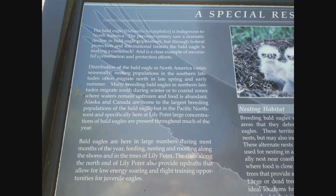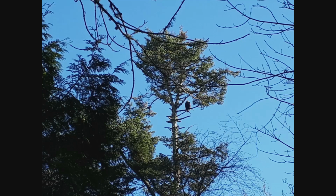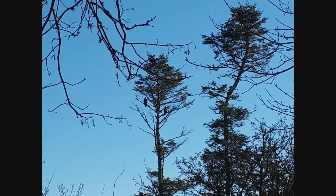Lily Point is also an ideal spot to watch bald eagles. Bald eagles are protected under the Bald and Golden Eagle Protection Act. It is against the law to harass, harm, or even disturb bald eagles. Visitors should view eagles from a distance of at least 200 feet and never attempt to make an eagle fly.